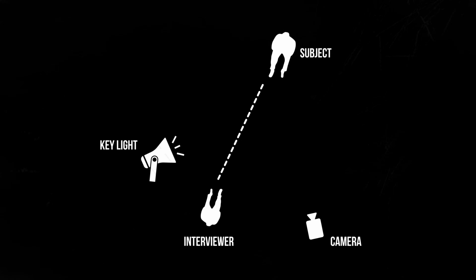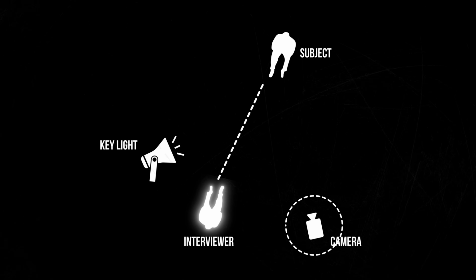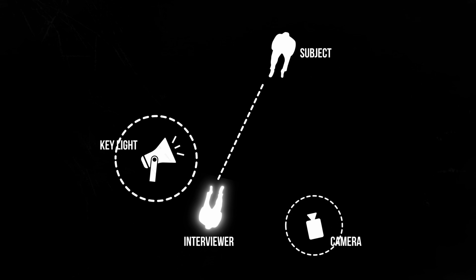Typically, again, it's a principle. I hate saying you have to do it this way, but you want your person looking into the key, and you want your interviewer to be on the same side as the key light. You want to sandwich your interviewer between the lens and the key light. That's where their eye line should be. It's going to be the most complementary. But right now he's looking off into the shadow side.